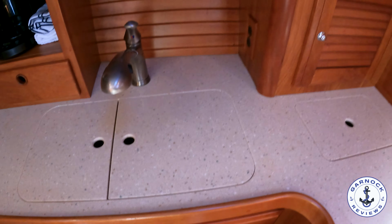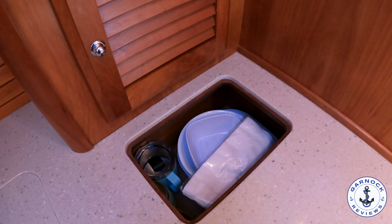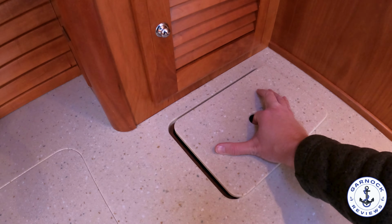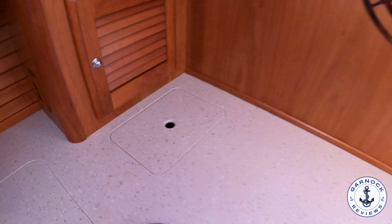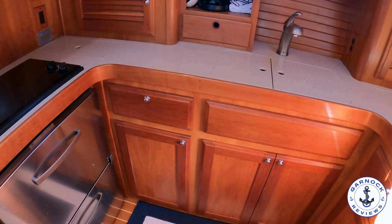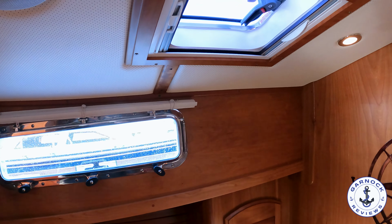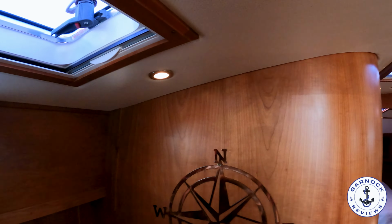And then there's plenty of storage in here. You've even got dry storage. And as I say, you've got that push button lock mechanism with the louver effect doors throughout. Now, and I'll show you later on, there's actually a second fridge located in the engine room. But to begin with, I'll keep going through the lower accommodation.